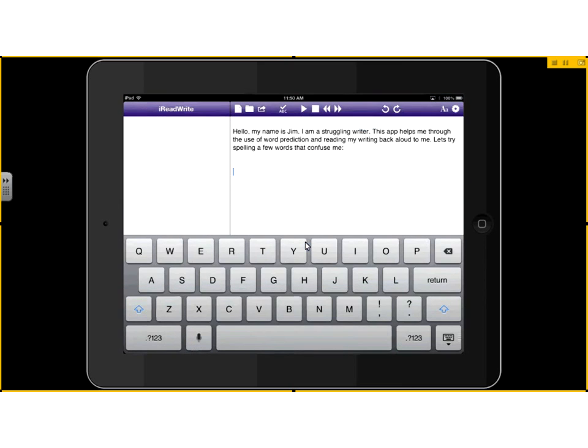Folks that are familiar with Read and Write Gold will be familiar with some of the reading aspects of this, also some of the writing aspects. I think the biggest benefit of this is when we get into writing, we get into spelling. What you see over here on the far side, this is where our word prediction list is going to be. So when we start typing, it's going to start guessing what we're trying to write up here.